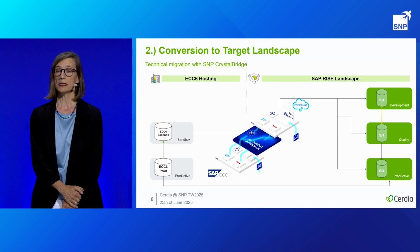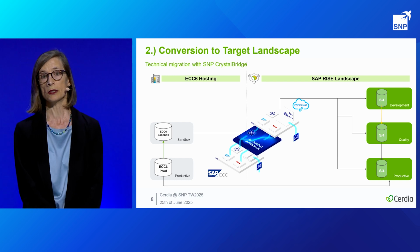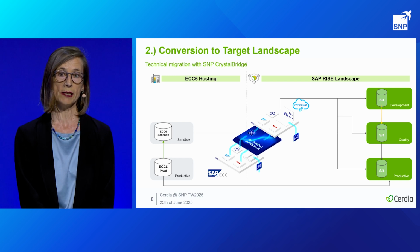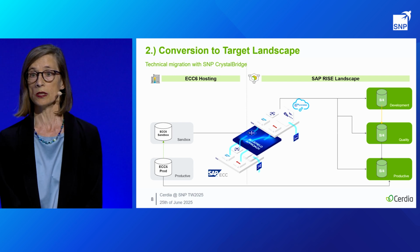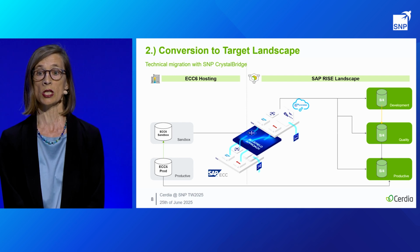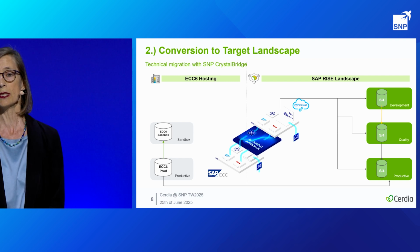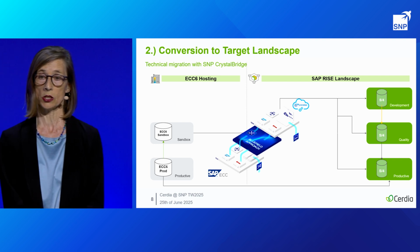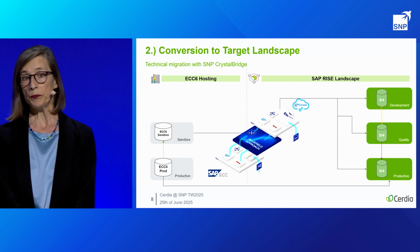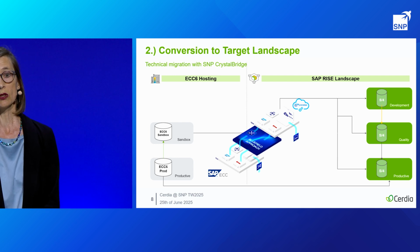An S/4HANA upgrade was subsequently performed on the shell system. During this upgrade, we faced some issues with the current customizing settings. Due to our ambitious timeline, these issues had to be resolved within a very short time frame. After the upgrade, SmartShift efficiently converted our custom code on the shell system. Through SmartShift analysis, around 60% to 70% of old custom code was eliminated. In parallel, we established our RISE landscape in collaboration with SAP, following a 3-tier architecture. Once the shell customizing was transferred to this RISE landscape, the shell was no longer actively needed.